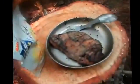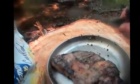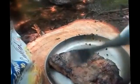Well, got the steak off the fire. Here's what it looks like. A little bit ashy on it, but I bet you it's going to taste pretty good. So let me put this here. And we'll cut into this and see what it's like.